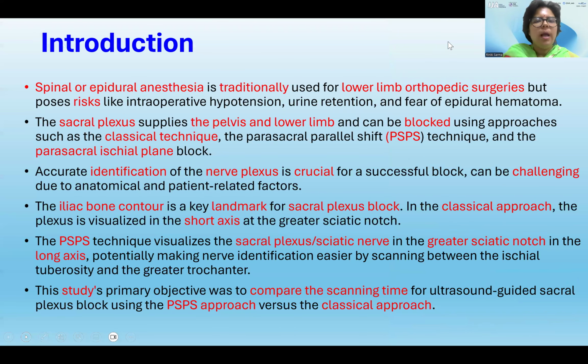Traditionally, spinal or epidural anesthesia has been used for lower limb orthopedic procedures, but they have the risk of intraoperative hypotension, urinary retention, or epidural hematoma. The sacral plexus supplies the pelvis and the lower limb and can be blocked using approaches such as the classical technique, the parasacral parallel shift technique, and the parasacral ischial plane block.